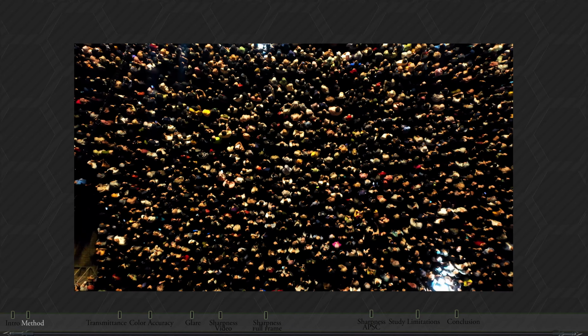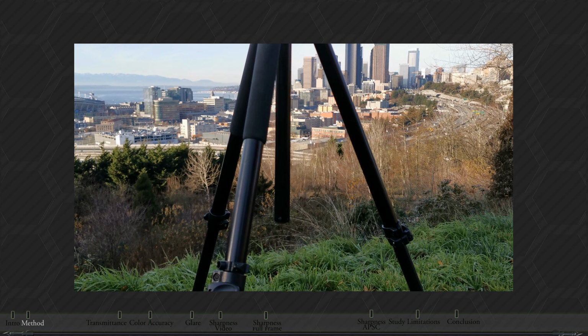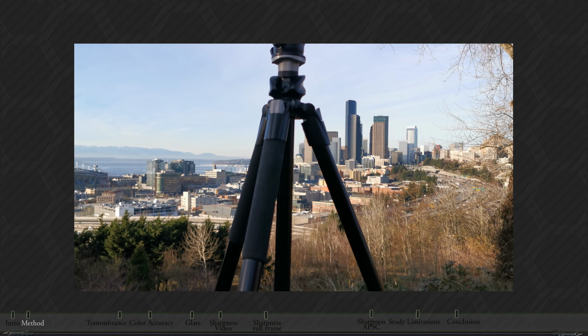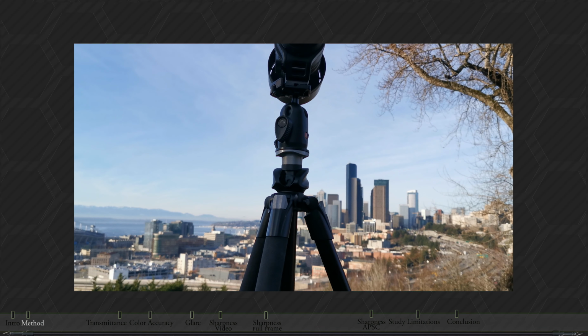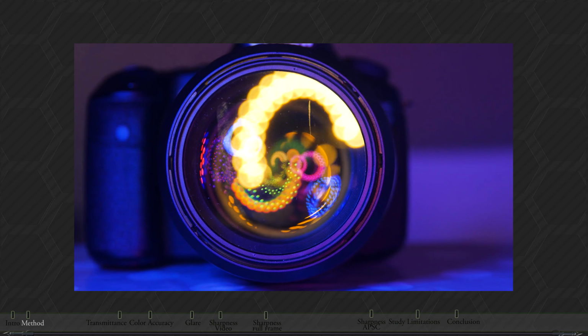In the next couple of minutes, we will witness how filters in different price ranges perform in amount of light passing, image sharpness, lens glare, and also color accuracy.